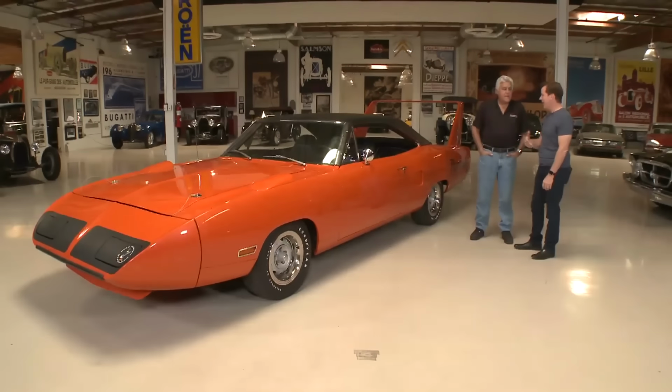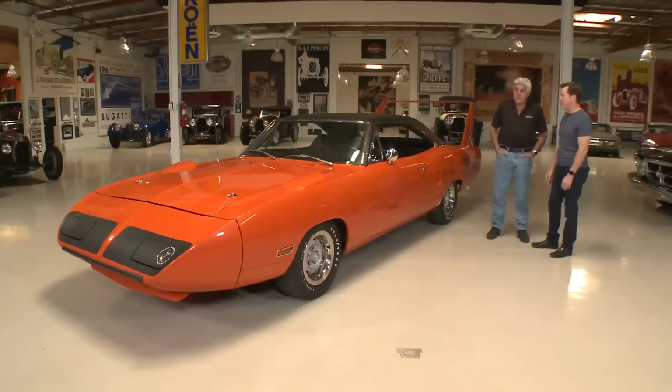So I thought about it. We had it inspected. Had the guy come out and look at it, make sure it's the real thing. But we got it. In hindsight, it's worth more now, isn't it? Yeah, I think so.